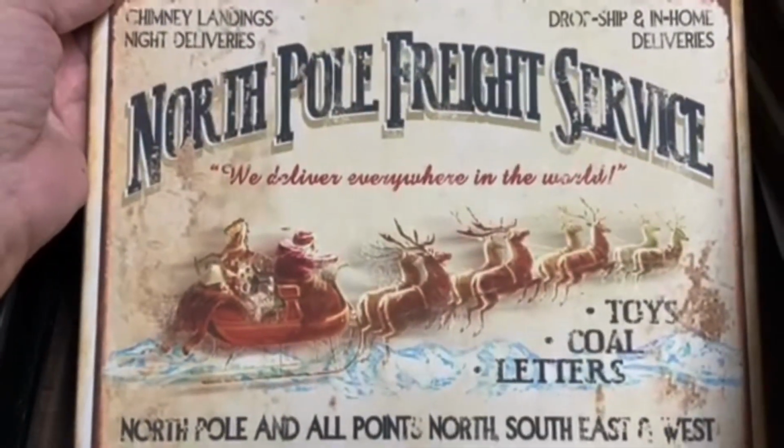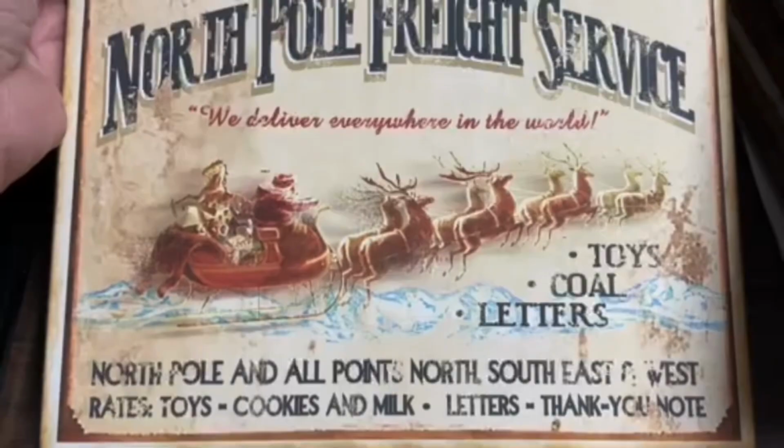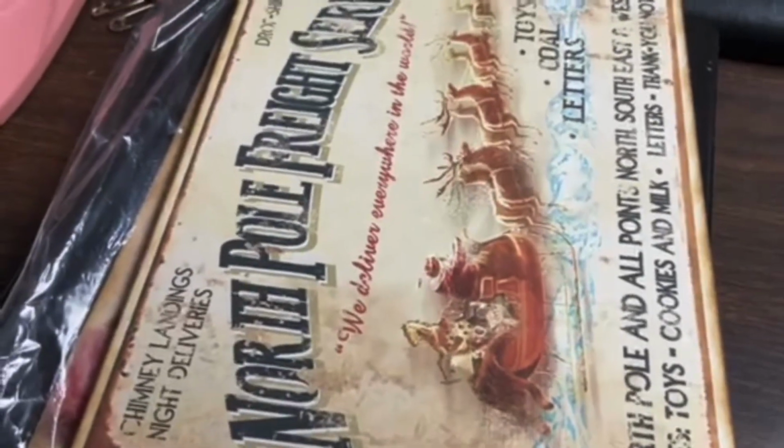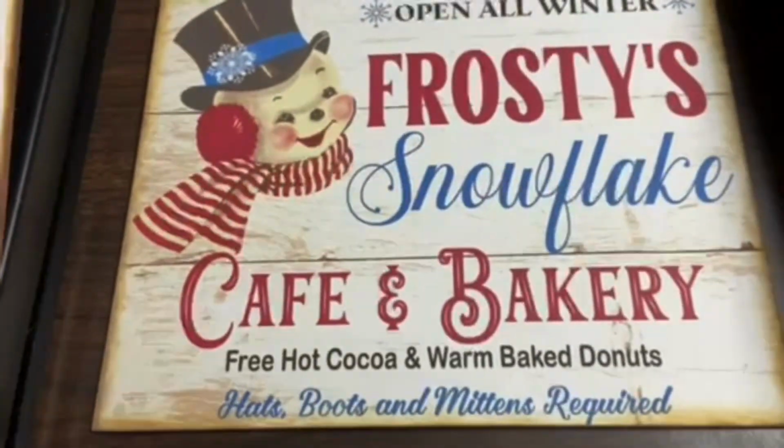And next, we got the North Pole Freight Service. There they go, up and away. And that is going to go to Kirk, and Kirk lives in Sanford, Florida. Thank you so much, Kirk. And it looks like these people bought... No, they just bought one. Okay. And Frosty.